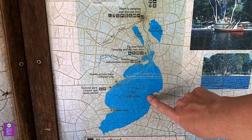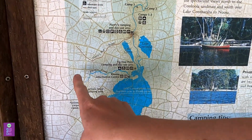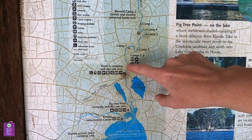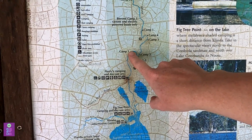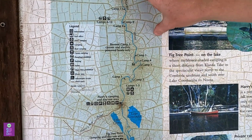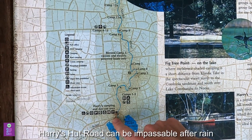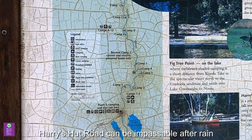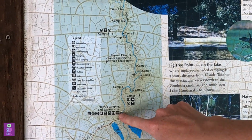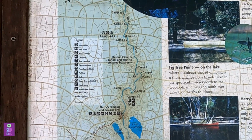So this is Lake Cootharaba. We went paddling in from Boreen Point previously. This time we've come up on the Harry's Hut Road all the way out to Harry's Hut, and we've just paddled up to camp number 1. So as you can see, there's quite a few camps all the way up the upper reaches of the Noosa River, ending in camp 15. So you can only get in through this road with a 4-wheel drive. It's pretty muddy, and you can't actually drive any further than this point here. So everything up this way is all boat access.